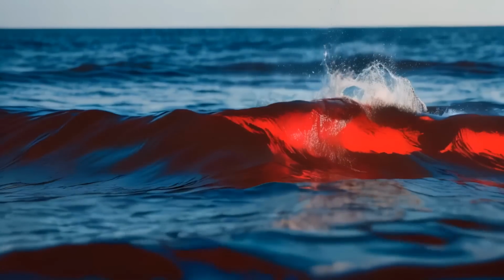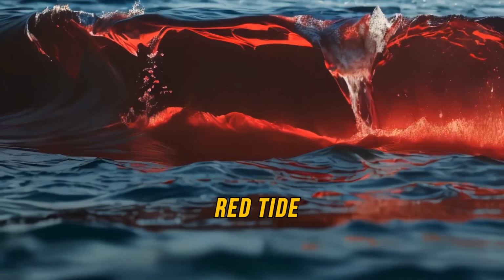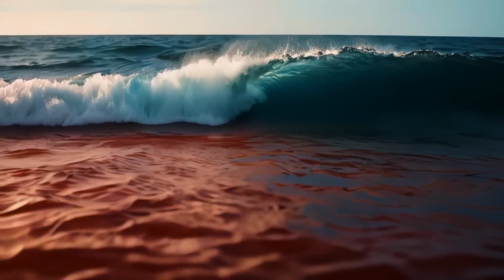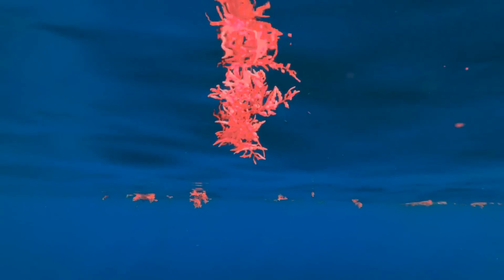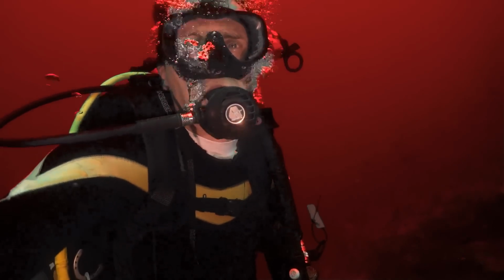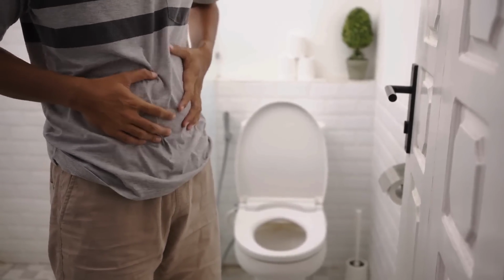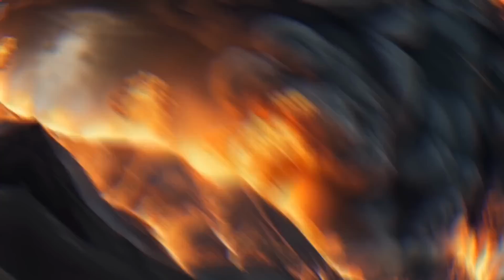Hey, don't freak out. Those red waters you see aren't blood oceans. It's just a natural occurrence called the red tide. Red tides often happen in Florida, especially in the West Florida shelf, and they can stick around for weeks or even months. They're basically caused by an increase in algae levels, hence the color. Those algae produce toxins that can be harmful to marine life. They can also be bad news for us humans, causing symptoms like upset stomach and urgent bathroom trips, if you're picking up what I'm putting down.